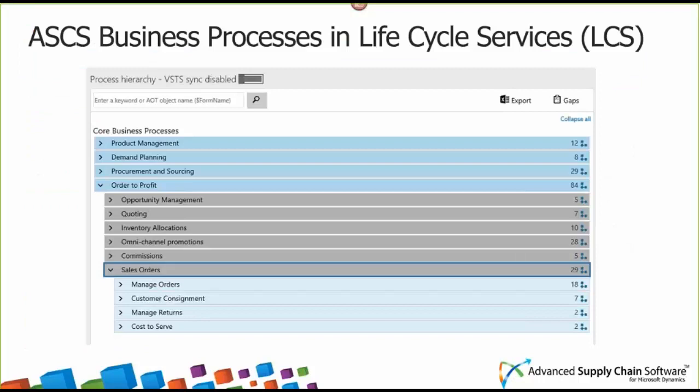As an AppSource solution, not only do we have a software product that enhances Dynamics AX, we also have a packaged implementation offering that includes key distribution business processes and task guide recordings using that wonderful AX7 task recorder and business process modeler. So when implementing Dynamics AX with Advanced Supply Chain Software, or ASCS, these processes will be ready to go on day one of the lifecycle services as you begin your analysis of how the customer's to-be system will operate.